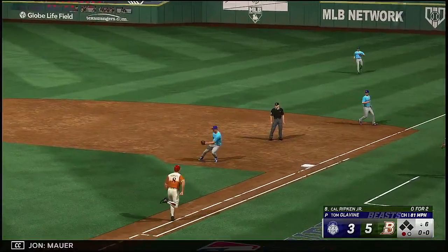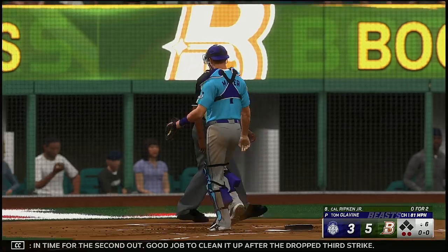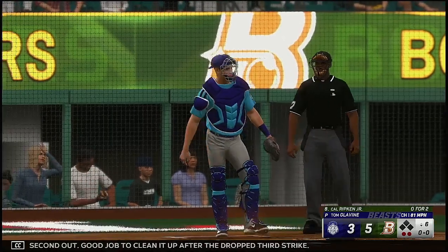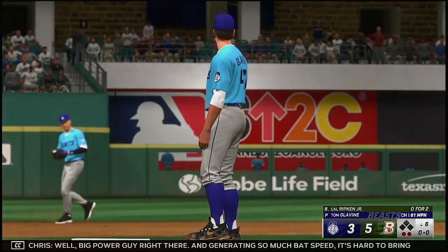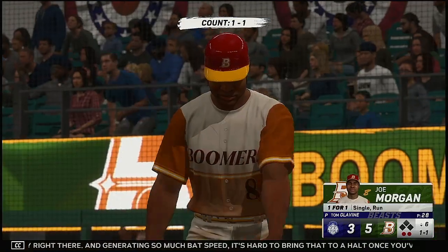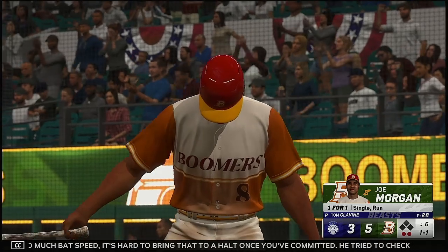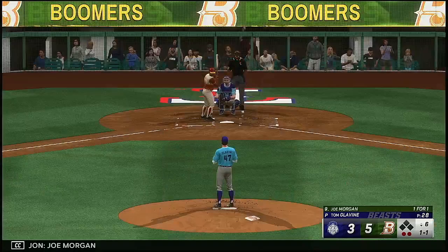Swinging. Maurer gathers, throws to first, in time for the second out. Good job to clean it up after the dropped third strike. Well, big power guy right there and generating so much bat speed. It's hard to bring that to a halt once you've committed. They tried to check the swing, just couldn't do it. Joe Morgan digs in now.